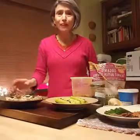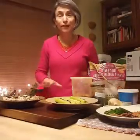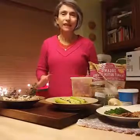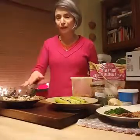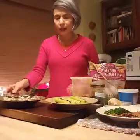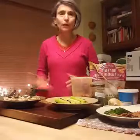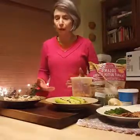I have abandoned the microwave. I don't use it at all. I love my toaster oven. It's a convection toaster oven. It cooks food really fast, so you can just put these in there for a couple of minutes. And I would say that this falls pretty close to the guideline I talked about, somewhere between 150 and 200 calories.